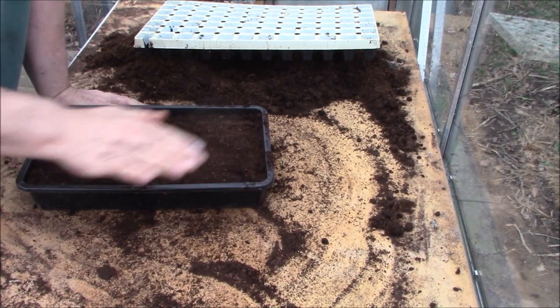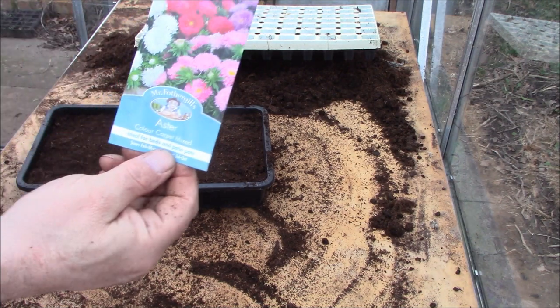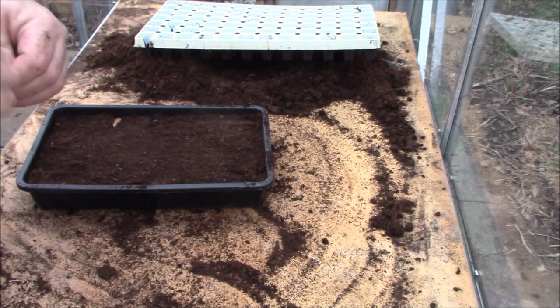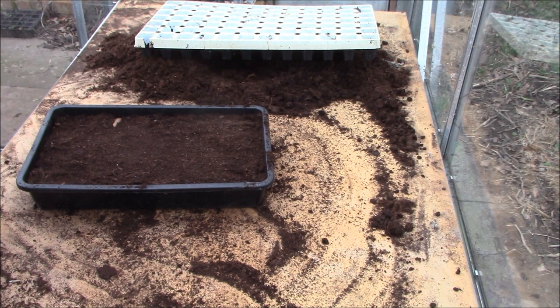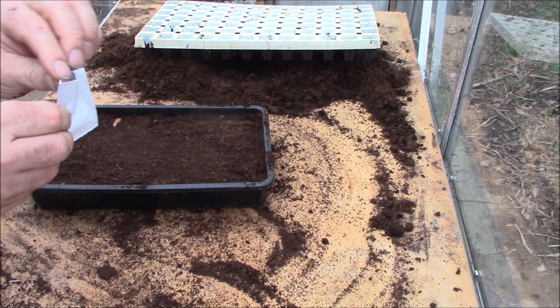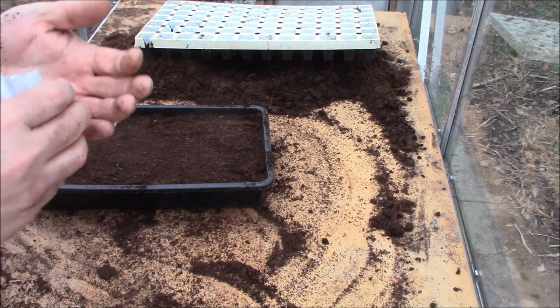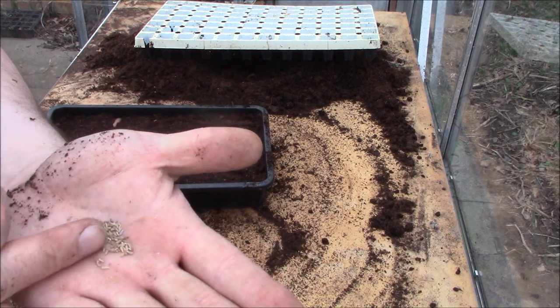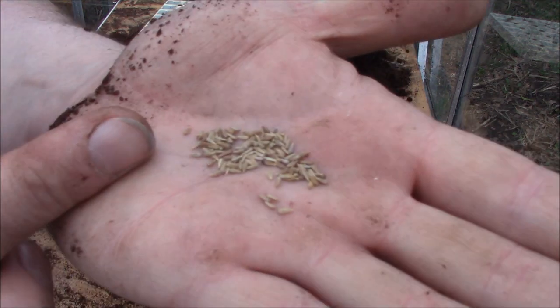Right, so now what's going in here are the asters, these are from Mr. Fothergill. These are again reasonably easy to grow. The seeds are quite small, but they're not too difficult to handle. I'll just show you what the seeds look like. So that's what aster seeds look like. They're almost like grass seed, if you can see that.